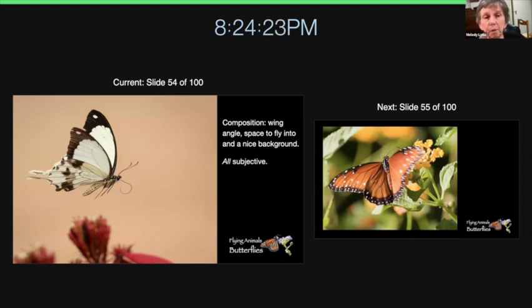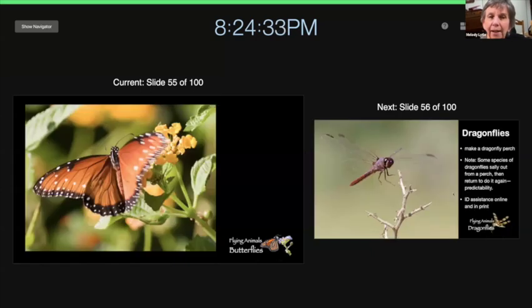Same story, get some space in front of them because they're flying. This is an African swallowtail called a flying handkerchief. Again, I love lens blur. So this is kind of a happy accident. I actually didn't make this happen, but I like it when it does happen.